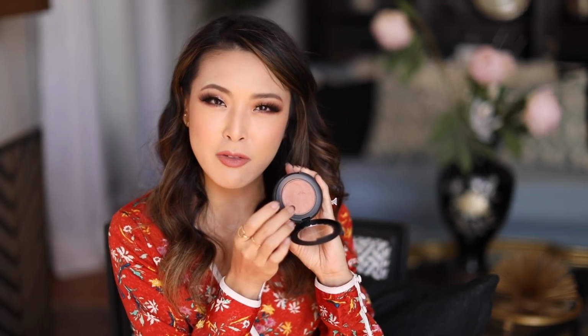This is very similar, I would say, to those Clinique cheek pops that I was super obsessed with a couple years ago. It has almost like a fluffy texture to it, almost like a cream, but when it's on, it dries down to a powder. It's not an actual cream product, it's almost like a hybrid. And I think I just really love blushes with that kind of formula because it melts into your skin.